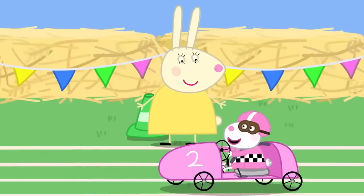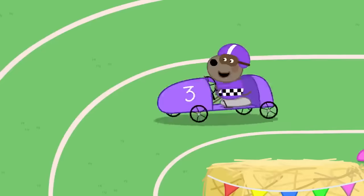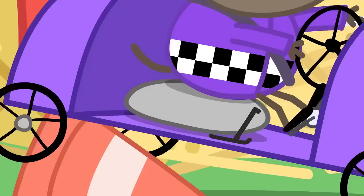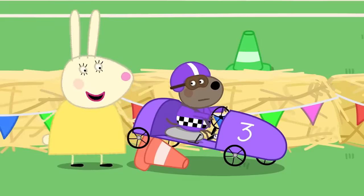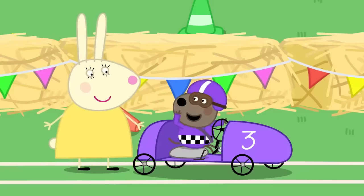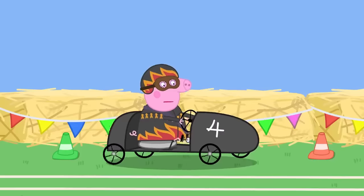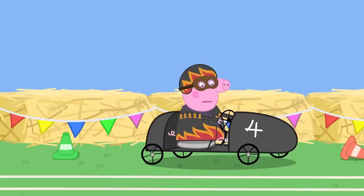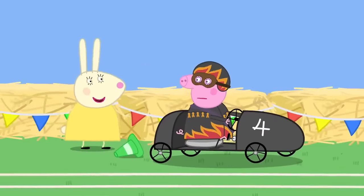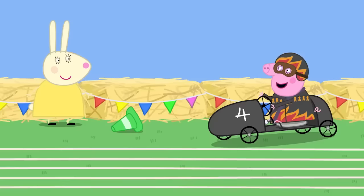Woohoo! Danny Dog is pedalling very quickly. Remember to use the brake, Danny! Mummy Pig is having trouble making her go-kart go. Let's see. This makes it go backwards. Do you need help, Mummy Pig? Oh, no thank you, Miss Rabbit. I'm sure I can do it.